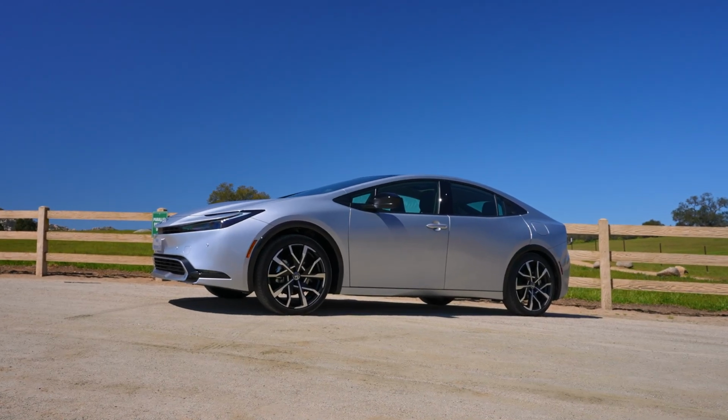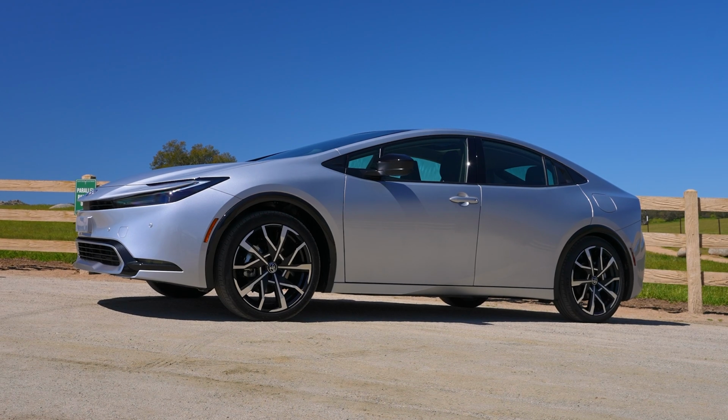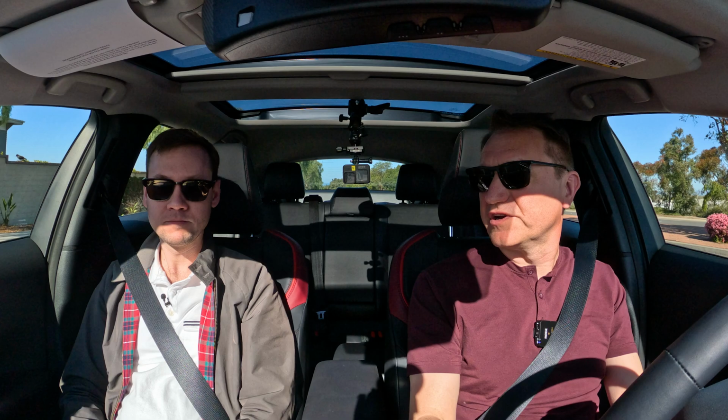This is front-wheel drive only, and the reason for that is the packaging of the battery and the electric motors. There just isn't enough space, is what Toyota said, to get a rear motor in here. So if you really want all-wheel drive, you should just go with the regular Prius.